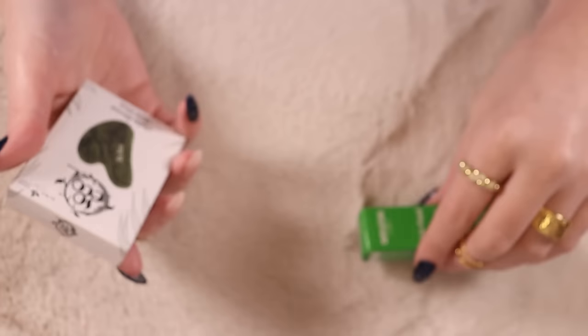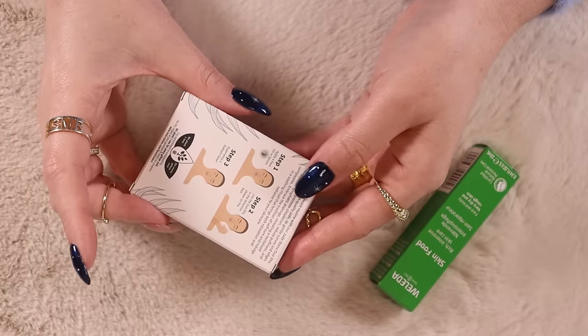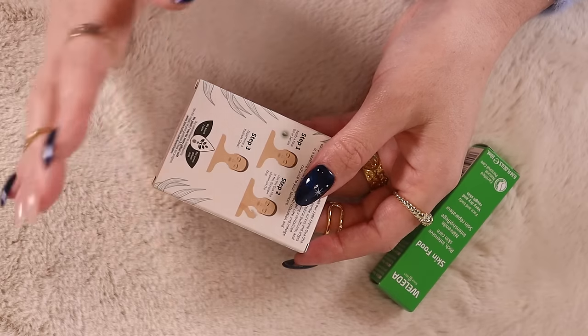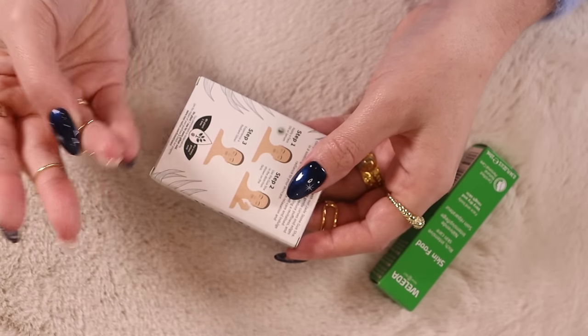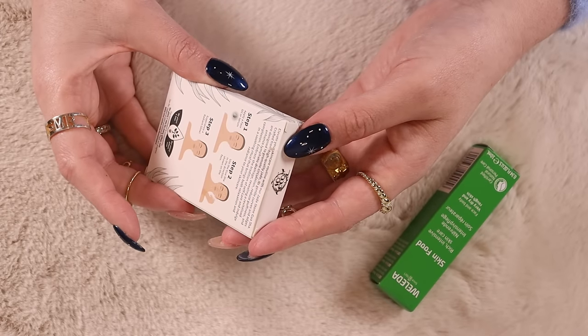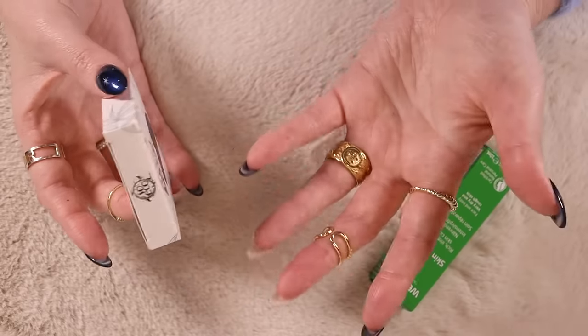Okay. So let me pop this open. I already have probably 2, possibly 3 of these for myself, made with different materials. I don't use them very much. If I'm doing a fun spa night with my daughter or something, I will bring them out, but otherwise I don't need any more.